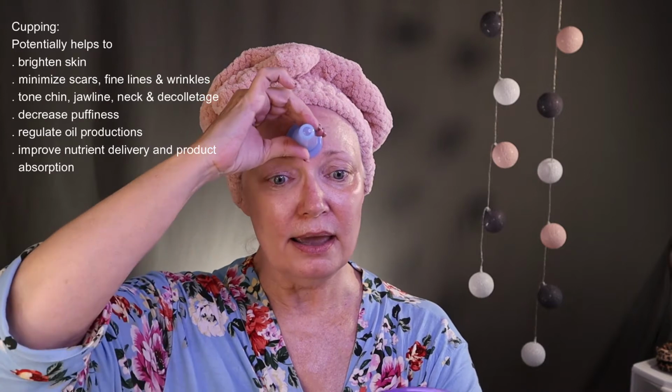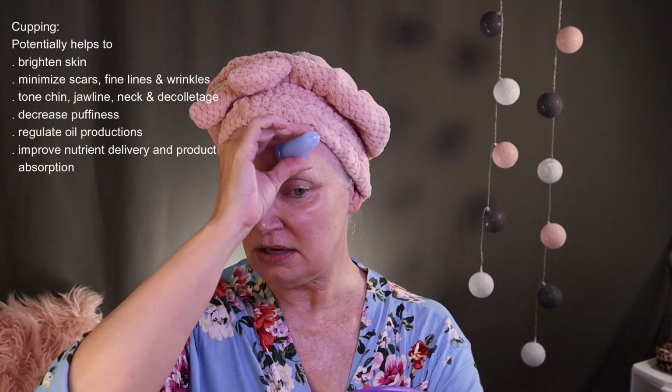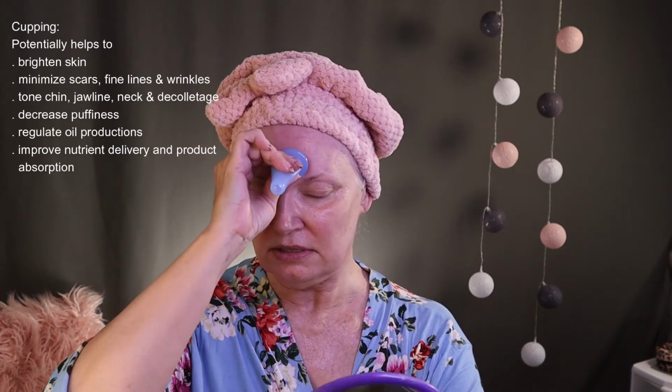It will help with bringing a lot more blood to the surface, but in certain areas like between here, maybe into my chin, you don't want to create bruising or that hickey look. Put it right here between my eyes, and then I'm going to slip it over my brow bone and back towards my ear. Squeeze it, get some suction, and pull it across like so.